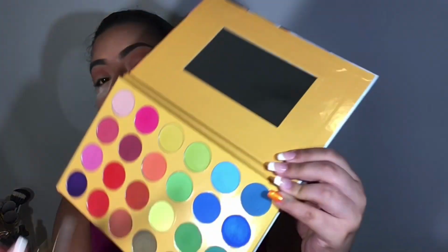Now we're gonna start off light because you don't want to go in too dark from the beginning. You want to go in light. So we're gonna use Olas right here. We're gonna work that into this area of the eye.